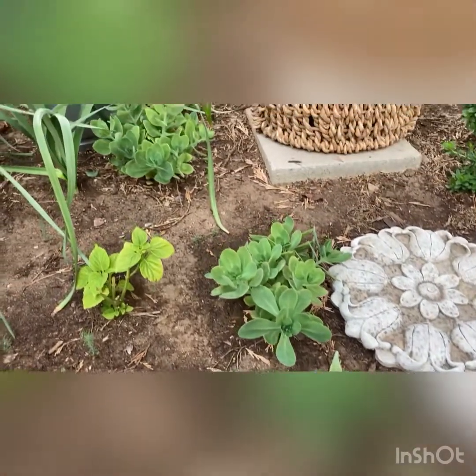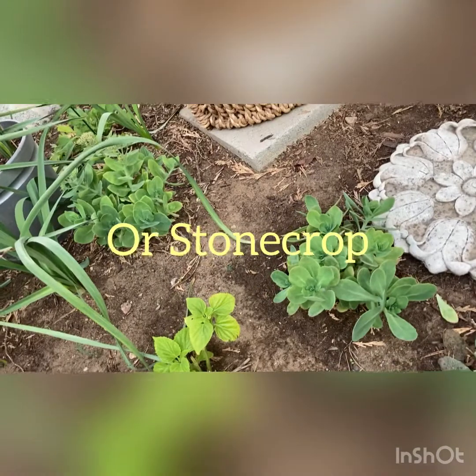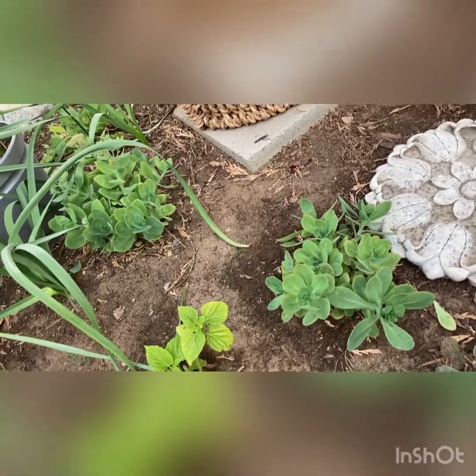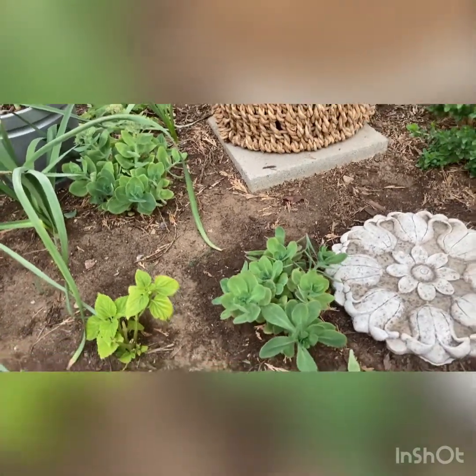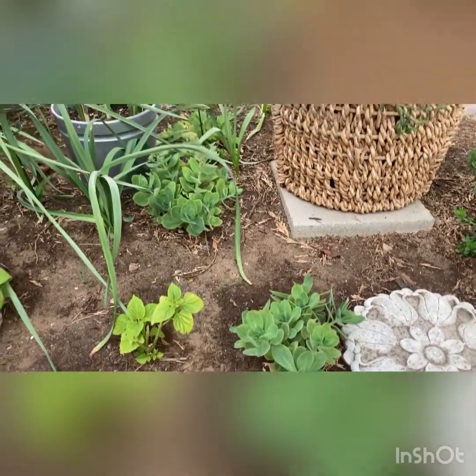And then these are the Live Forever Sedum, kind of that angle, those two plants there on the angle that I'm giving you. And oh, I love those. They're such low care and such pretty plants.